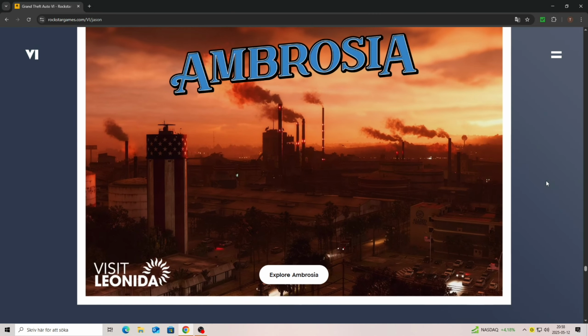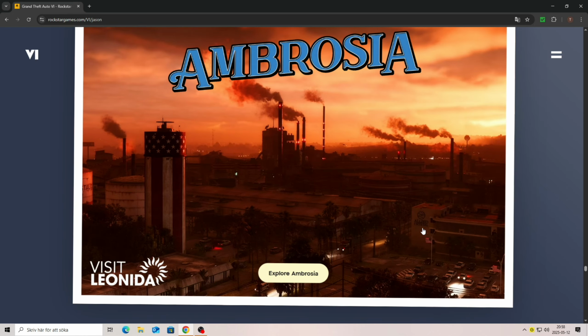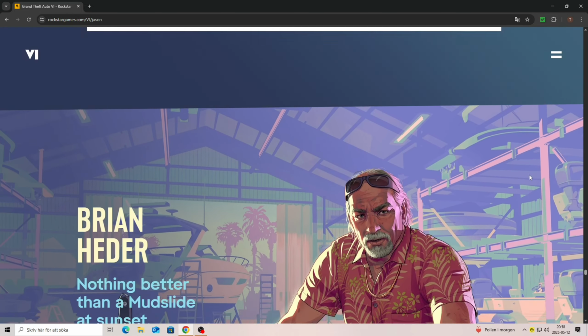Okay. Here we have another place in the game. Ambrosia might be a town or something. Something here. I was gonna say shopping mall, but I don't know. Got a lot of factories and stuff here.